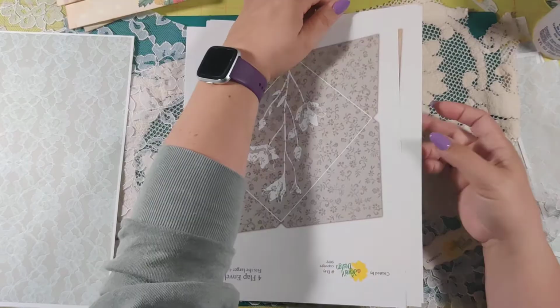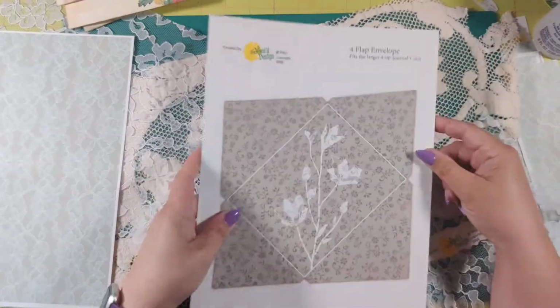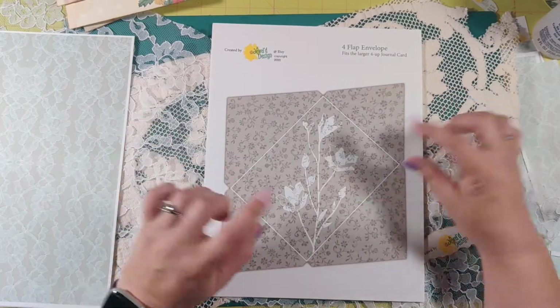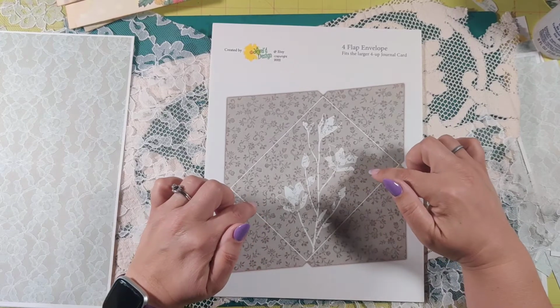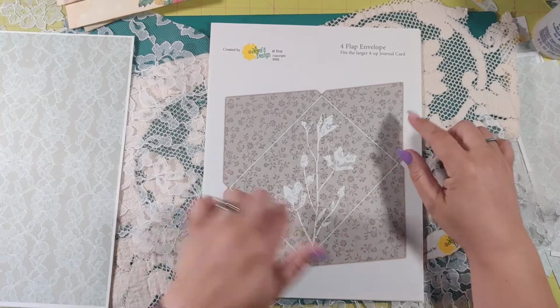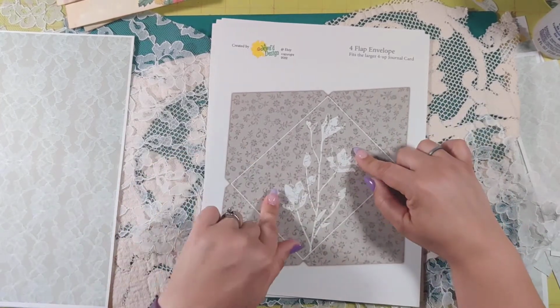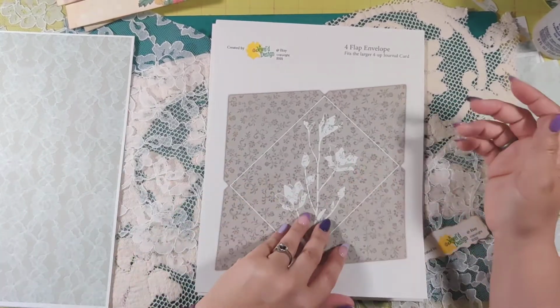Yeah, I did. Then we go into the larger 4-flap envelope that I saw a lot of ladies do, but they're all perfectly squared, and I elongated them out a little bit so that all of my larger 4-up and instant back journal cards will fit in this as a pocket. So if you use it as a standard flap envelope, my journal cards will fit inside here. Since everything is fit to print, they all stay in proportion.